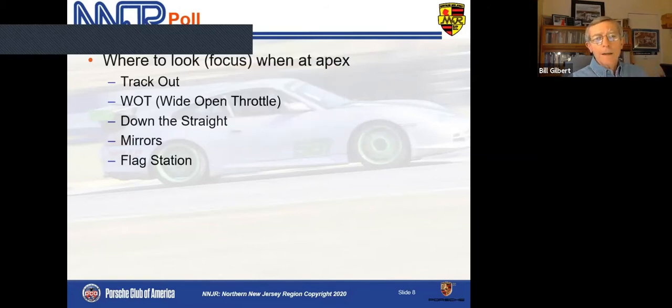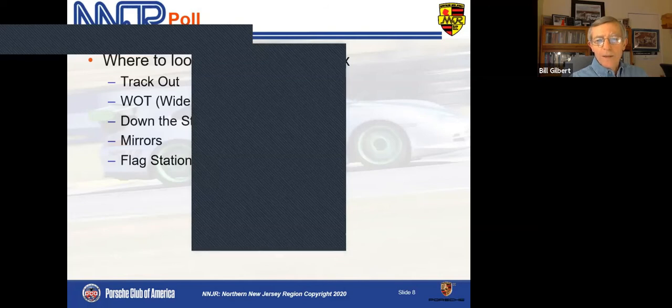So I'm going to ask all of you to chime in. If we're approaching the apex, where do we want our eyes focused? So I'm going to launch a poll that you can pick where you want that focus, that purple focus that you saw on the previous slide. Where do you want your eyes and brain focused if we're approaching the apex? Track out, wide open throttle, down the straight, mirrors, or the nearby flag station. So I'll pause for just a bit and we'll see what you think.